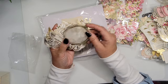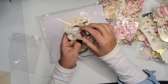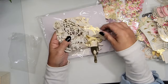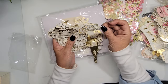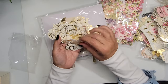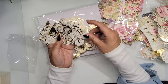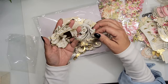Look how cute that is. We could put a sentiment in the middle. Hello. We have a teacup. I mean, presents and balloons and more balloons and champagne and more butterflies. And oh, look at those bows. How pretty. Do they go this way? I'm not sure which way they go. Birthday cake, of course. And more beautiful flourishes. I love her flourishes. These things are just so awesome. And roses and more flourishes. And oh, look, more flourishes and more flourishes and even more flourishes.